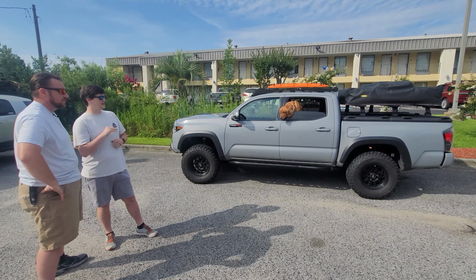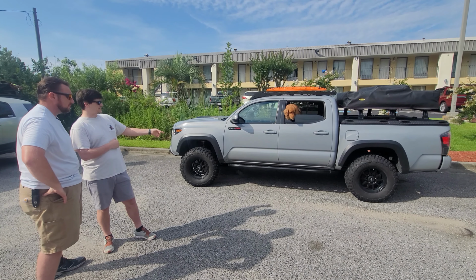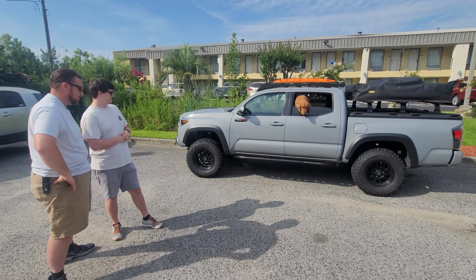It has about a 1.5-inch lift front and rear. I've got the Smittybilt rooftop tent on top of the Diamondback cover. Just recently got some SOS sliders, so I'm excited to see how these perform on the trails. And guys, those are sharp looking. I really like those. Yeah, and on some 33-inch mud terrains.